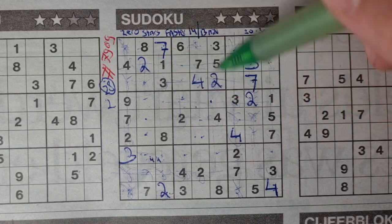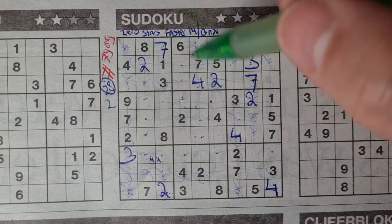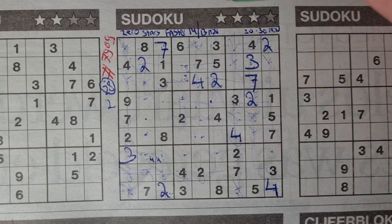3 missing numbers in this big square. One of the missing numbers is 8. We have 8 in the first row, so no 8 in this box. So the 8 could be here, could be there.